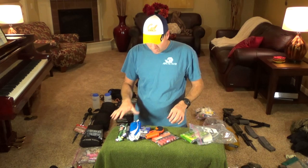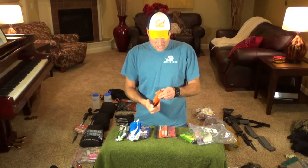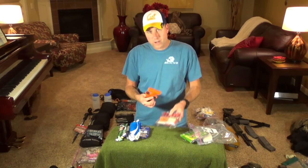One other thing I do carry is out of my fishing boat. It's just a really light 20 gauge flare gun, and you put these flares in it. I don't know if you've ever shot these flares, but they are incredibly bright. And again, if you're trying to signal, if you're trying to get help, this is invaluable.